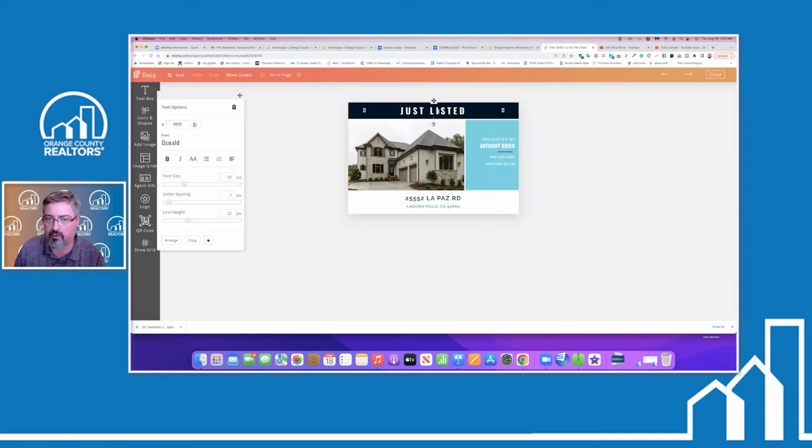Maybe we want to move the just listed, change the colors, something big, bold. Do whatever we want on this postcard. Now, again, I can download it and send it to my EDM, my electronic mailing distribution guy or gal, give them the postcard and say, here's the mailing list to this neighborhood, send this postcard out by tomorrow.